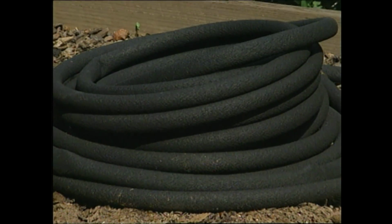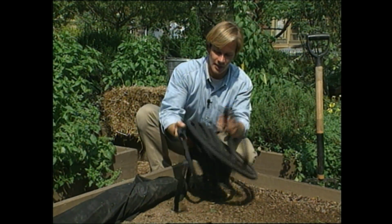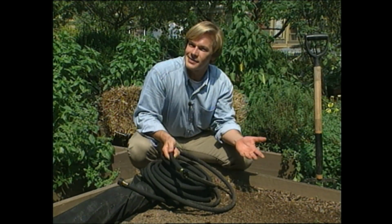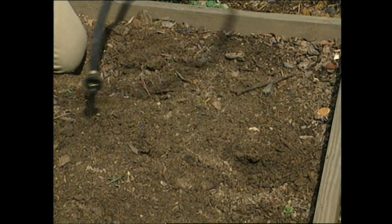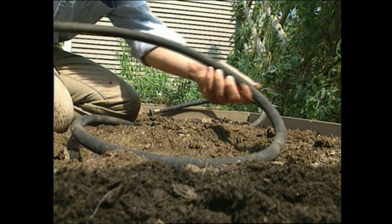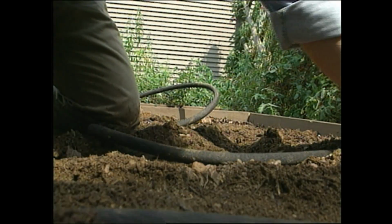Before I put down the weed barrier, I like to use these soaker hoses and spread them in the beds. It's another little modern convenience I found to be really handy during the hot summer. You see, I can get good distribution of moisture in the beds, and it keeps excess moisture off the foliage of the plants. It's a good way to conserve water. Uncoiling these hoses can be a little tricky sometimes, but the objective here is to distribute them as evenly as possible throughout the bed.